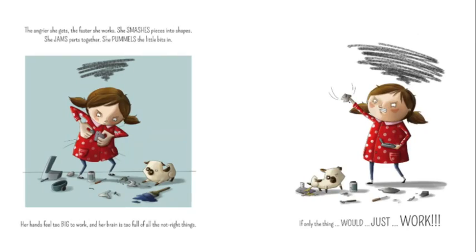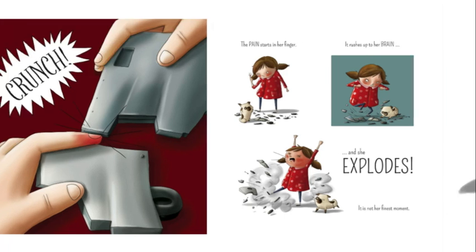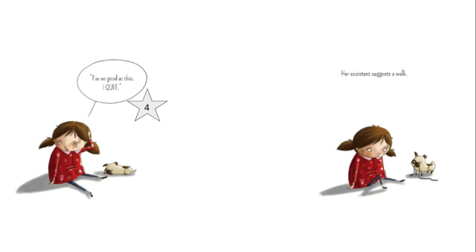The angrier she gets, the faster she works. She smashes pieces into shapes. She jams parts together. She pummels the little bits in. Her hands feel too big to work, and her brain is too full of all the not right things. If only the thing would just work! Crunch! The pain starts in her finger, it rushes up to her brain, and she explodes. It is not her finest moment. I'm no good at this.